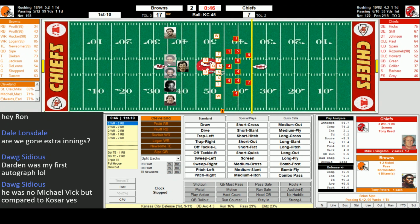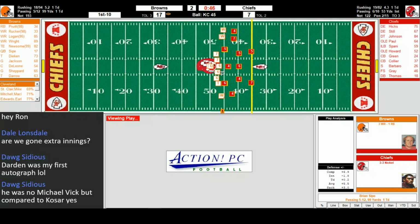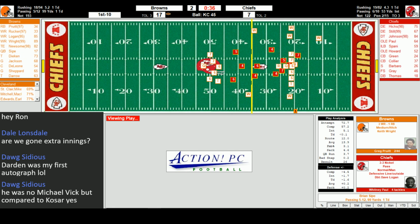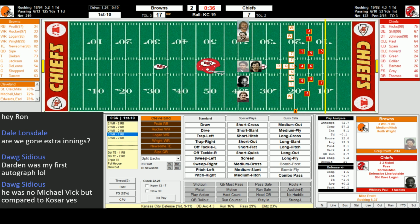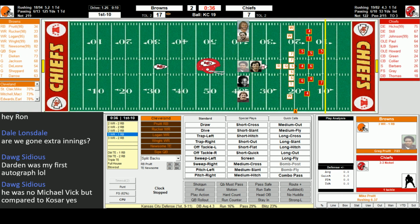So 1st and 10, the Browns at the Kansas City 45. 46 seconds left. Sipe for Keith Wright. Medium hitch. Sipe has time. He dumps it down to Pruitt. To the 30, 25, 20 before Paul makes the tackle. It's a gain of 26. A check down and 2 missed tackles. And so the Browns will call timeout from the 19 with 36 seconds left.